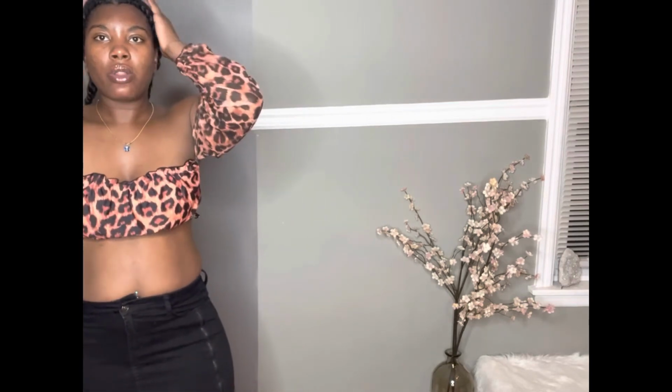Mm-hmm. And this is something that you can wear even if you just want to go to the pool and sit by the pool and just chill. You can wear your hair down for this one. Like, let's say you just did a twist out and you're not really trying to get your hair wet or anything. You can wear this and be a-okay.